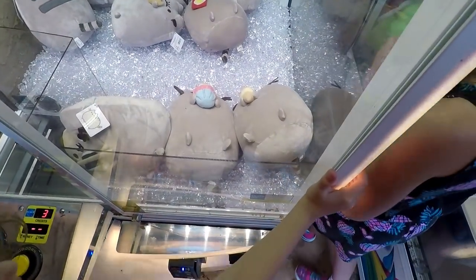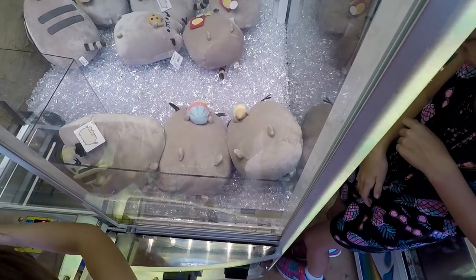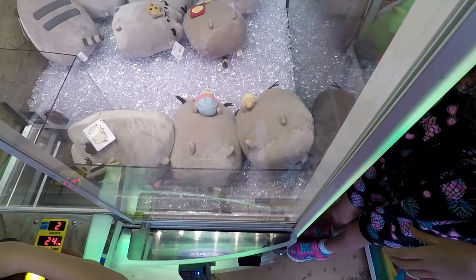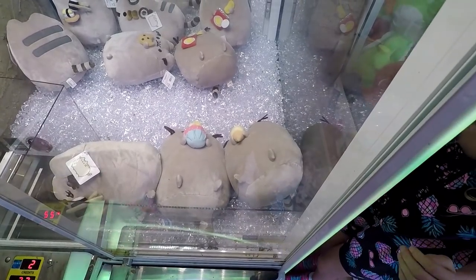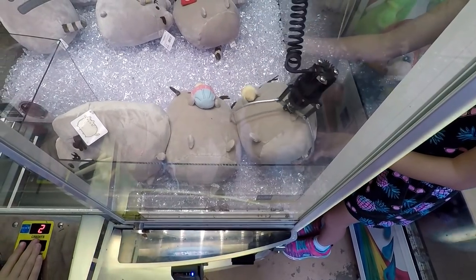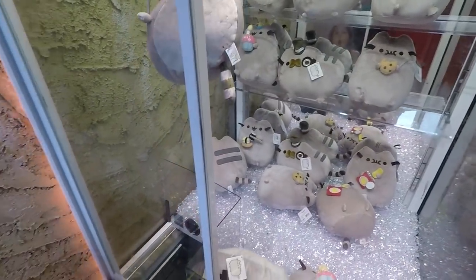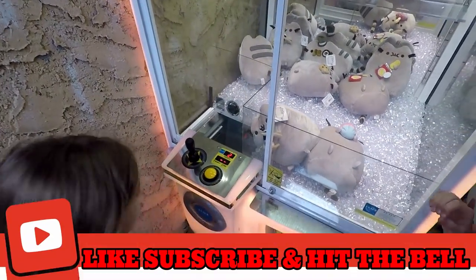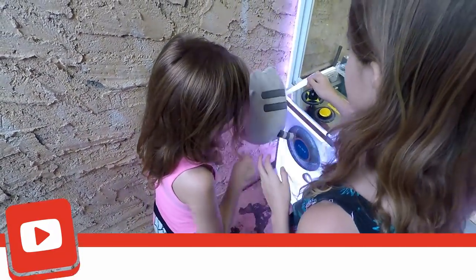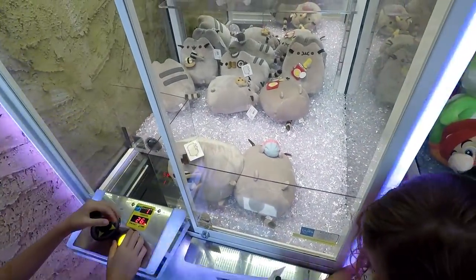Oh! Wanna try that one again? Let's try that one again. All right, up a little bit further, to the back. Back towards me. All right, let's see what happens right there, Bailey. What? What? She got it! Great! Oh, that's awesome! Bailey, that was a great grab, baby. All right, we still got to play left, so try for the sushi.